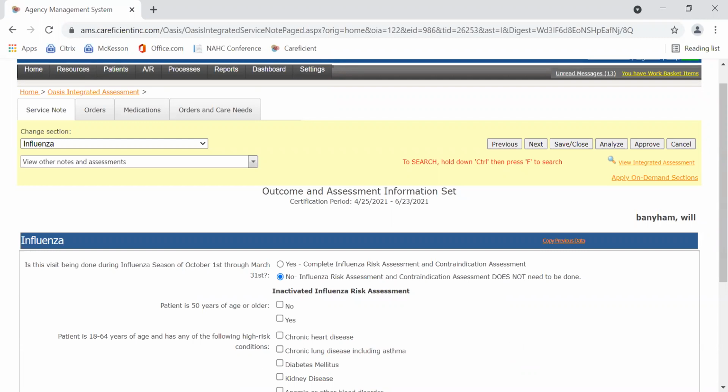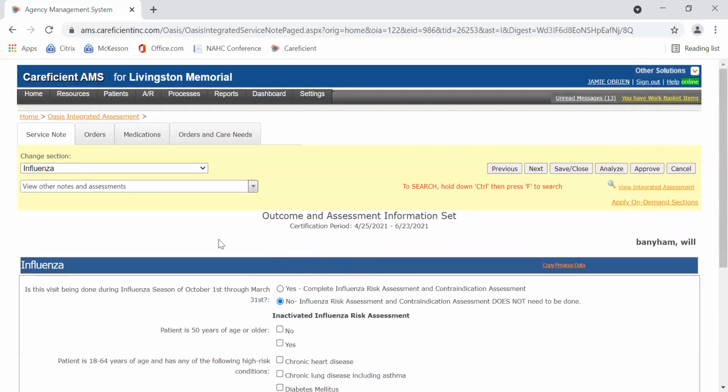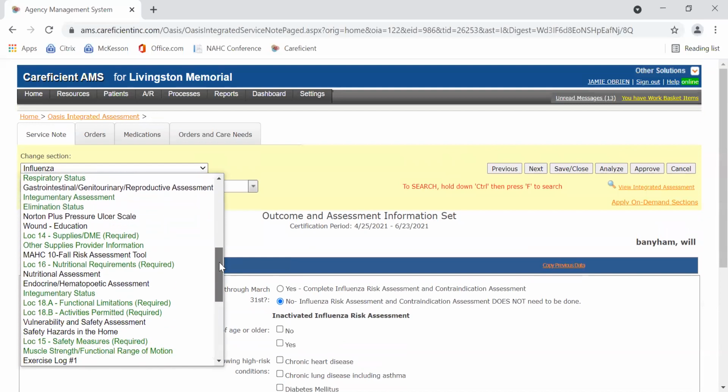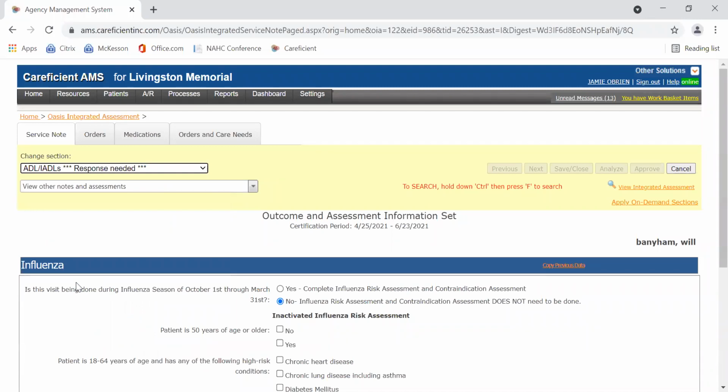Now this starter care service note has already been to an approved status, and the clinician got back from the PAS a note to make corrections. I'm going to show you part of that, and then I'm also going to show you it from the beginning of how you'll see it. But I'm in this service note, and I have changes that I need to make per my PAS who sent them to me. I'm going to see those here with a red line. It says ADLs, IDLs, response needed. So that was what the PAS sent to me. So I'm going to click on that. It's going to take me to that spot.